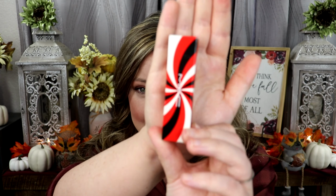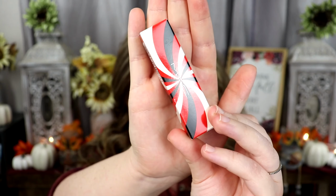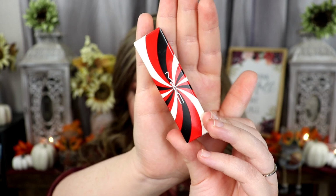The next thing I purchased from MAC for their holiday collection is one of their holiday lipsticks in the color For My Next Trick, which is a mid-tone pink. The packaging is very similar to the highlighter, so it has this peppermint vibe to it, which is really pretty. It just gives me all of the feels.